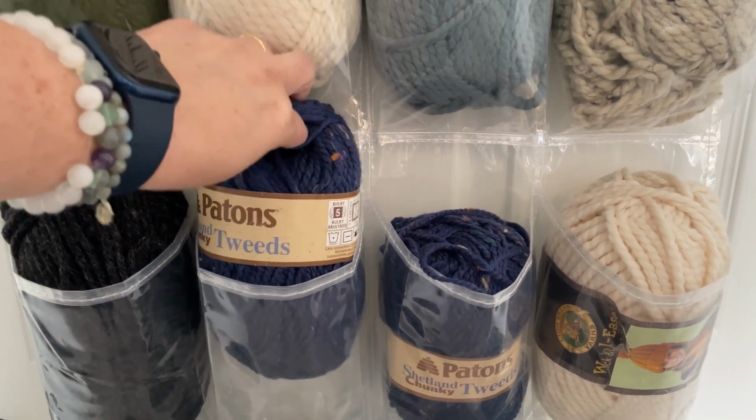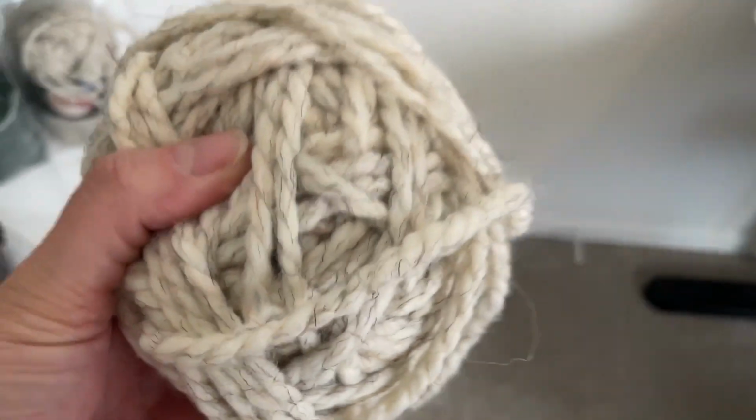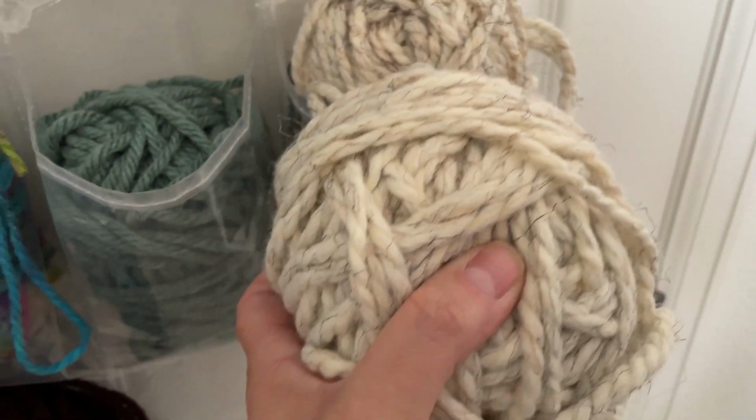I'm excited for these two skeins, but I don't know what to do with them yet. The yarn that I thrifted today looks very similar to this right here.